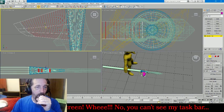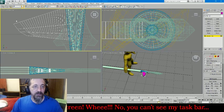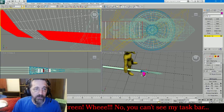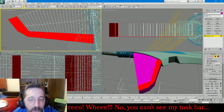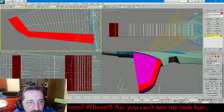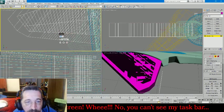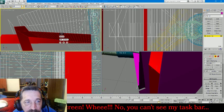Now. Step one, I'm going to select the edges here. And gotta be careful here. Make sure I don't go over selecting. And that means, yeah, okay. Now I'm going to extrude, local normal, and shrink down, not 10 millimeters. It's gonna be a lot less than 10.